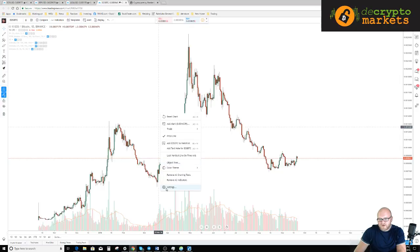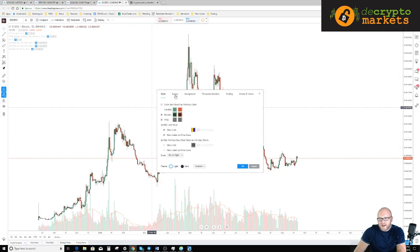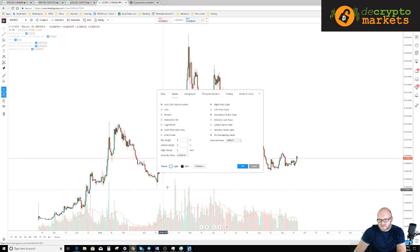Okay, so we go to settings. So right click on the screen and go to settings. And then we go to scales. Now, when we get to scales, we'll see there's top margin, blah, blah, blah here. Price to bar ratio. This is one we want to look at.